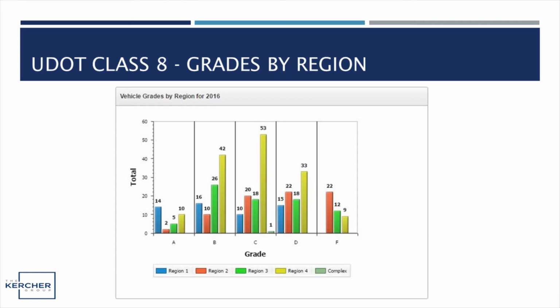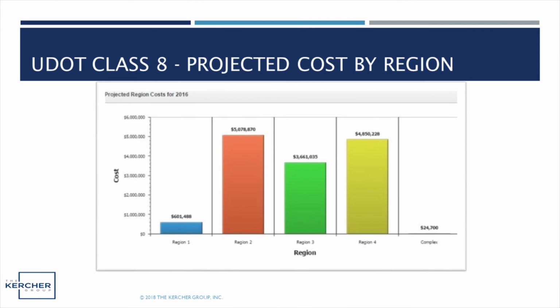So you can see the grades by region. I won't dwell on that. It's too small, but if you download the presentation later, you can look at these details. But the point is, here's another one, costs by region, projected costs. Again, this is all about showing you where you are and where you think you're going to be, with the idea that you're going to encourage people to do better, and you're having an objective way to figure out and show what's going on with your fleet.